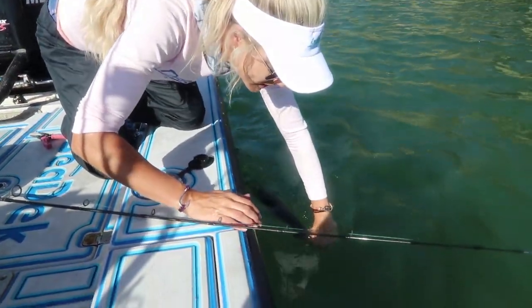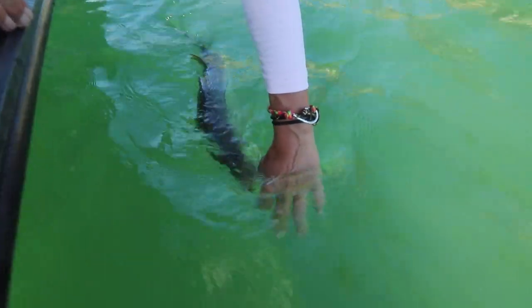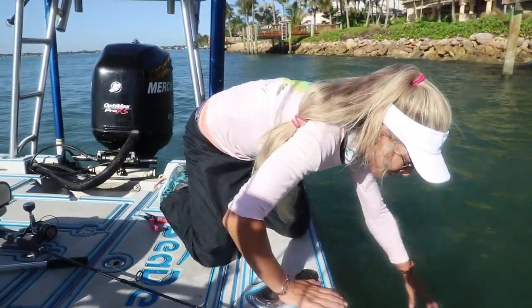Whoa! I always like to take care of my fish. I don't like to throw them back. Look, sucking on my thumb already. When they do that, the fish is ready to go. You see that? Not letting go. There you go. You're free. Sweet. Okay. We are slaying them.